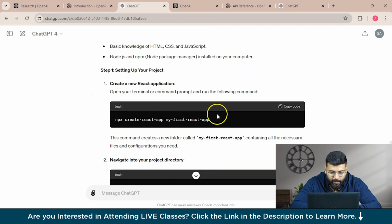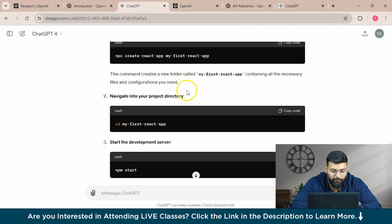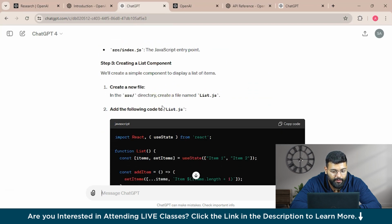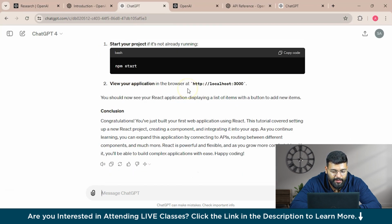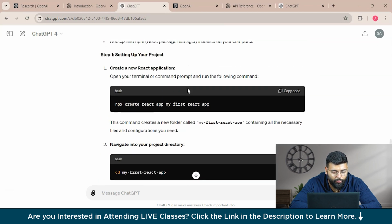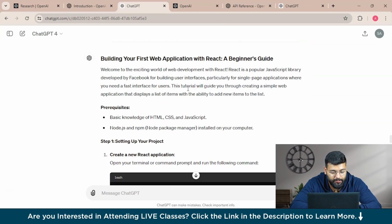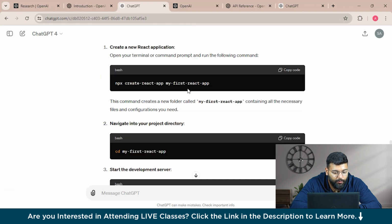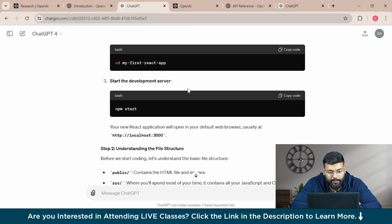So you could see here that he is providing the code snippets for setting up your project, then navigating into your project directory and starting the development server, and then creating a list component. As you go along, you could see that he has created the whole tutorial. And if you want the tutorial to be specific, that in the first tutorial you want just setting up your project, you could ask him and he will create that for you. And in the second one, you want it to navigate into your project directory, or you want to create your first web app, GPT will help you create that.